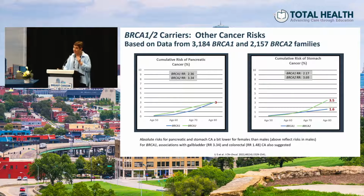And if we look at stomach cancer, there are more recent data, including a study from a large international database that showed that the cumulative risk of gastric cancer was about 3.5% in BRCA2 carriers and about 1.5% or so in BRCA1 carriers. There are also some thoughts that the cancer risks were a little bit lower for women than for men who carried mutations. And for BRCA1 carriers, there was also some slight excess risk for cholangiocarcinomas and colorectal cancer, potentially.